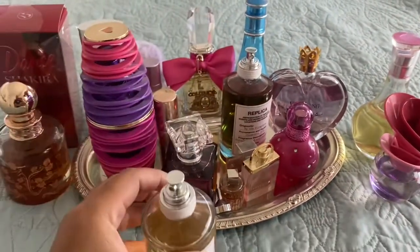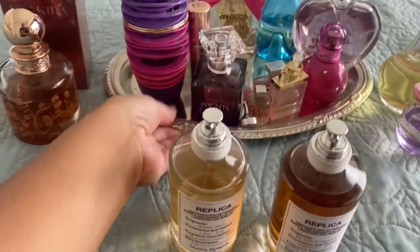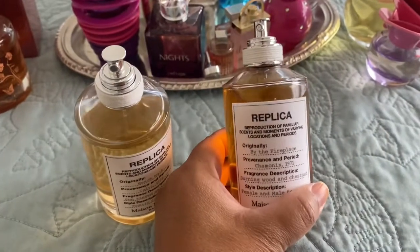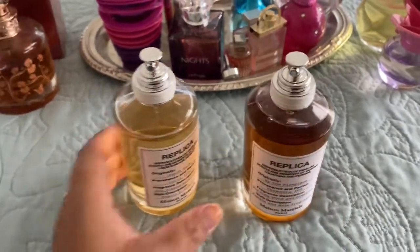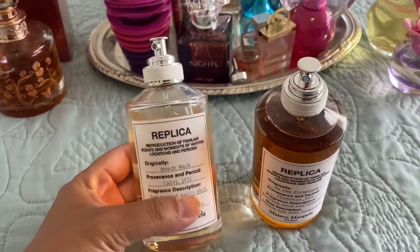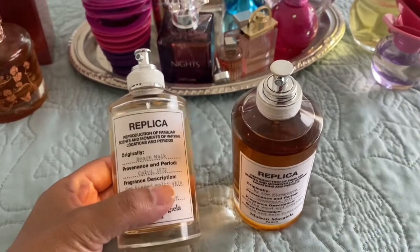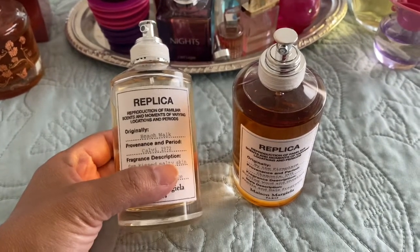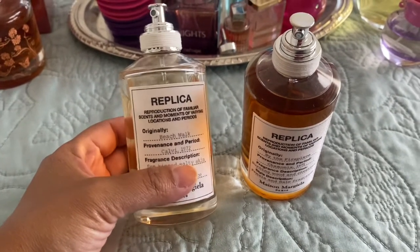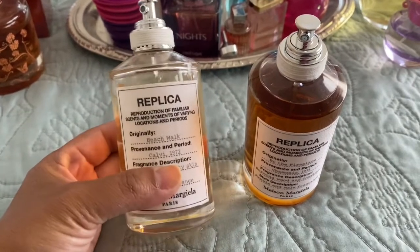I have these two that were recently featured in my favorites video. They are the Replica Beach Walk and the Replica Fireplace. Now, Beach Walk, I love it. Though I'm not going to reach for it as much in the fall and winter. It's more like a summer scent for me because it smells like coconut. It's so delicious, you guys. It's not that fake coconut that makes you feel nauseated. It's a really nice coconut that makes you feel so beautiful.